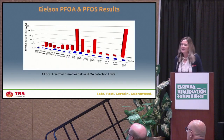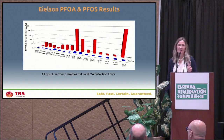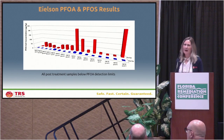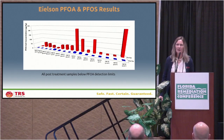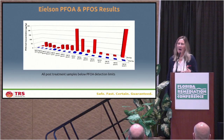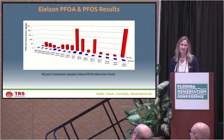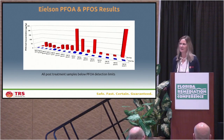So the results from this study, again, I mentioned we're really only looking at 2 specific compounds, PFOA and then PFOS. PFOA, which does have that lower boiling point, the data was very straightforward. After the thermal remedy was implemented and the soil samples were collected, all the concentrations of PFOA were below the detection limits.